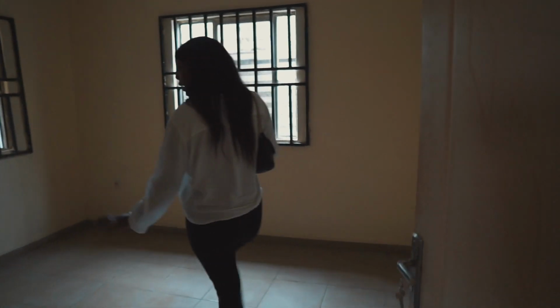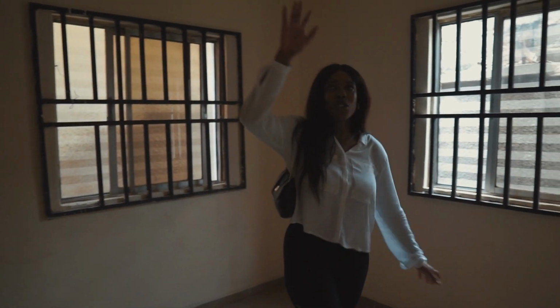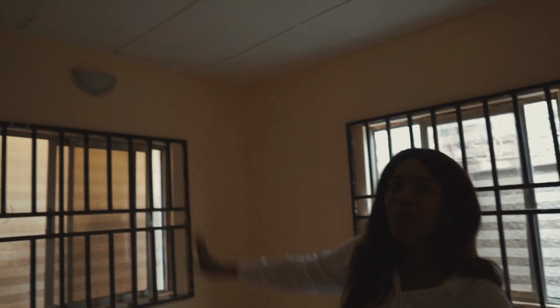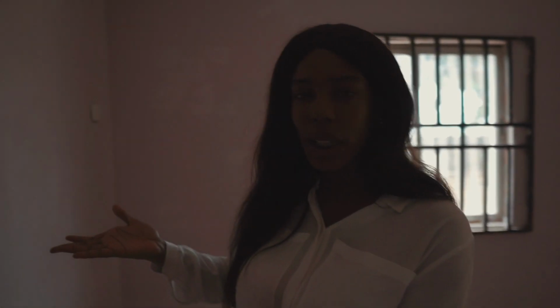This is one bedroom. This is what it looks like. It's pretty basic, nothing too fancy, but it doesn't have POP as you can see. Let me get to the second room. This is what the second room looks like. Unlike the first room, the second room is en suite with toilet and bathroom together.